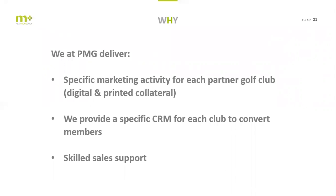We provide that specific club-specific bespoke CRM for each club. And we also have a premium level of service, a membership team of 5 people who help convert the inquiries through to a membership sale for each golf club that we work with. But like I said, most golf clubs tend to do it themselves.